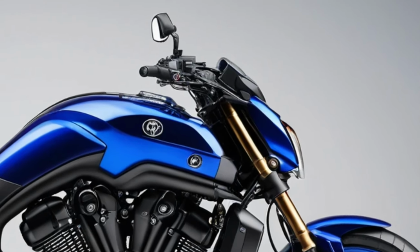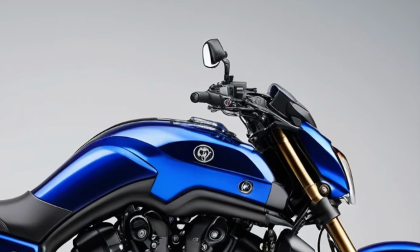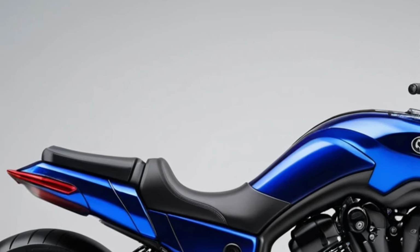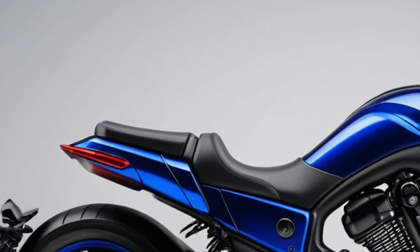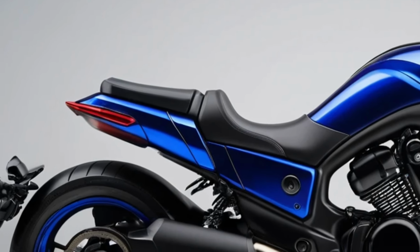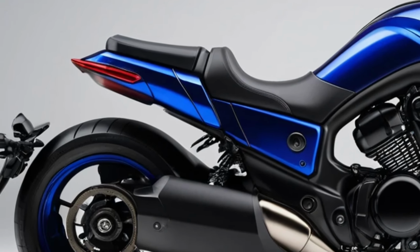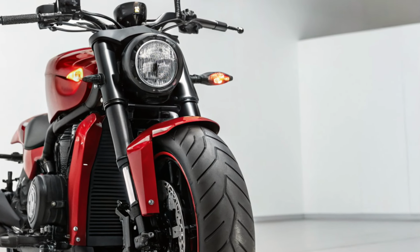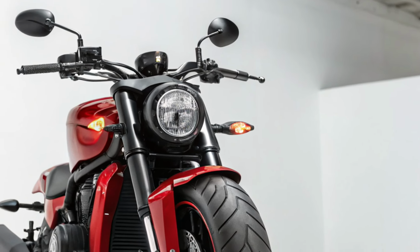Tires are mounted on lightweight cast aluminum wheels, 120/70 ZR18 front and 250 ZR18 rear, wrapped in high-performance sport touring rubber to balance grip with longevity. The massive rear tire doesn't just look mean. It provides serious traction when unleashing nearly 200 horsepower on the streets.